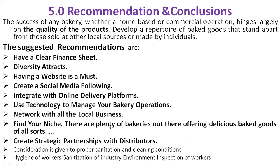Find your niche, because there are plenty of bakeries out there offering delicious baked goods of all sorts. You should have your own niche in that. Then create strategic partnerships with distributors. You can identify who all the distributors are and who the particular industry can partner with. And consideration is given to proper sanitation and cleaning conditions, hygiene of workers, sanitization of the industry environment, inspection of workers. Now some of these points could be common to many other industries. Again, we have taken the example of a bakery. This could be a rice mill, a restaurant, a hotel or a medical agency, that sort of thing.